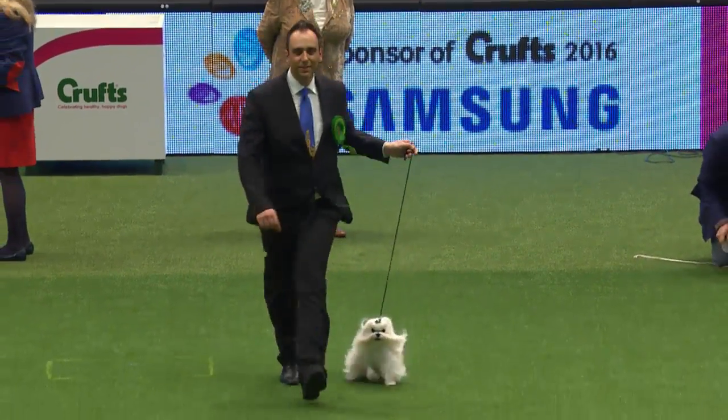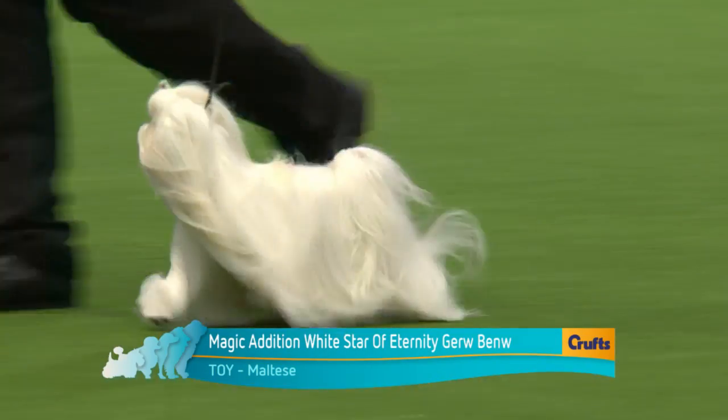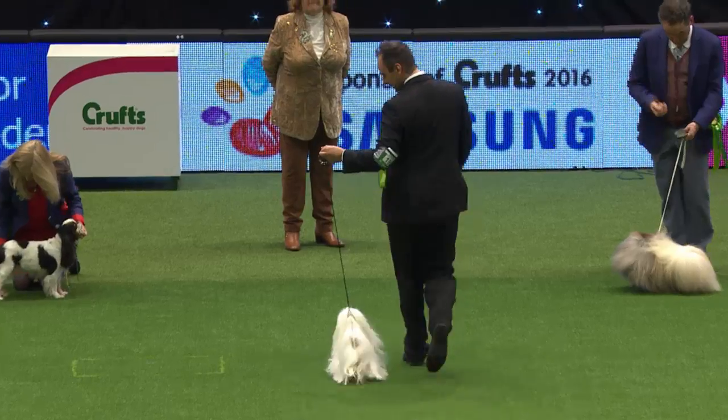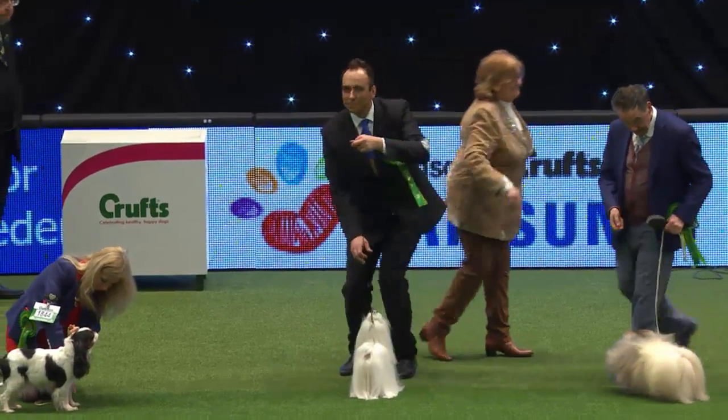Now we see moving the Maltese. Now the Maltese. Beautiful eyes and pigmentation of the nose. Lovely level top line and that gorgeous silky coat. Now, what will our breed specialist judge think of this one? She obviously likes it a lot to get it to the shortlist here. Come all the way from Germany to compete.